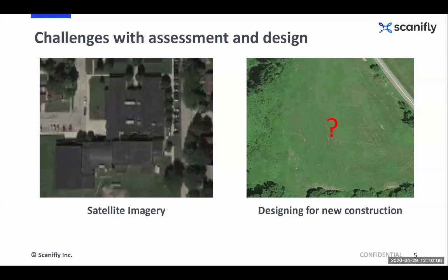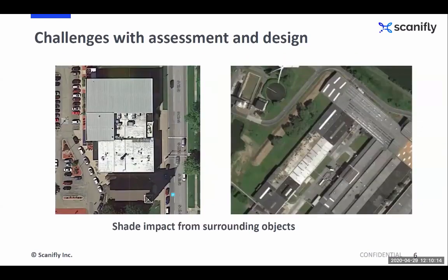Okay, then there's designing for new construction. So if the building has not been constructed yet, sometimes it's very difficult to design for that project where the building is not included yet on satellite imagery.